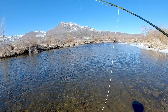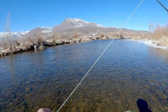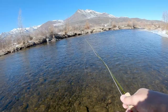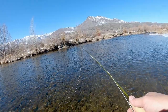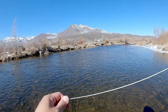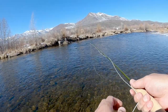Oh, no. What are we on, eight dry fly fish? Oh, let's not choke now. I think I kind of stung that fish. He's not coming back. Oh, that's a nice fish.